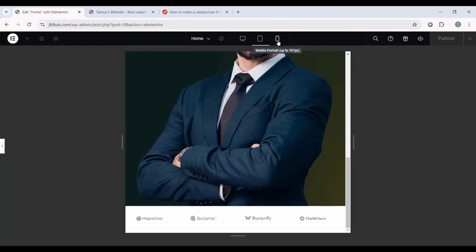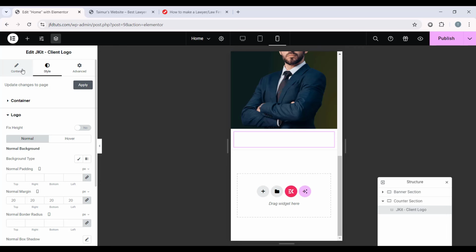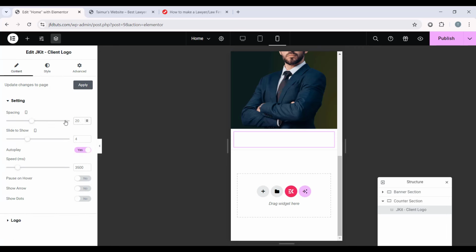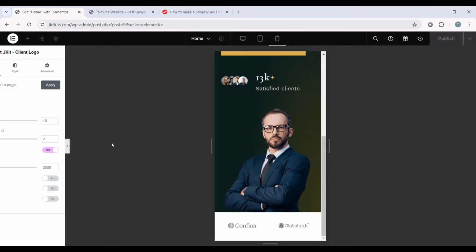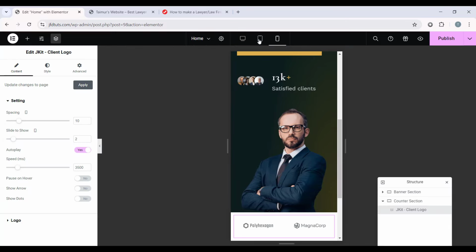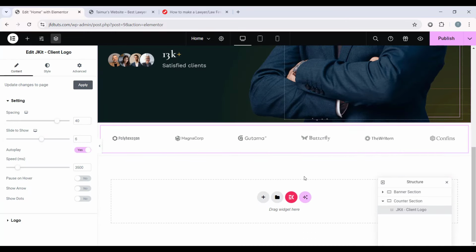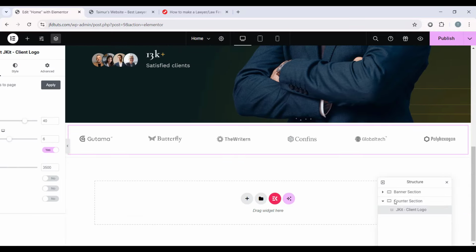Now let's check the mobile mode. And in here, let's select the image and let's go to the content and make this spacing even less, and then slide to show, you can show 2 of them and it will look like this. Great. So we are even perfect in the mobile mode. Alright, now let's close this responsive mode and go back to desktop. So you can see we are done with this client section, which is looking really nice.